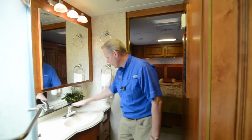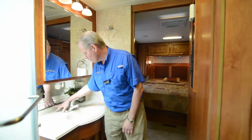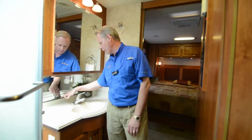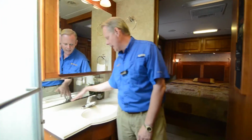Everything's in great shape here. The hardware's nice. There is a bit of desilvering on the mirror. I do want to point that out. That's something that we can take care of. I could even put a little tile backsplash there. Don't mind to do that.